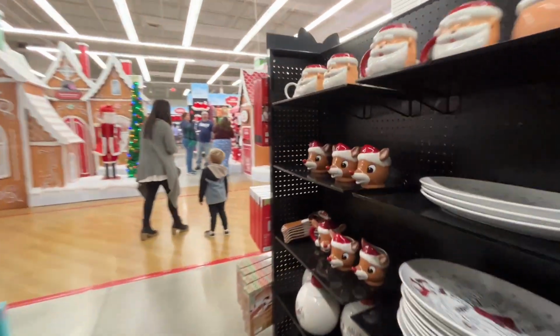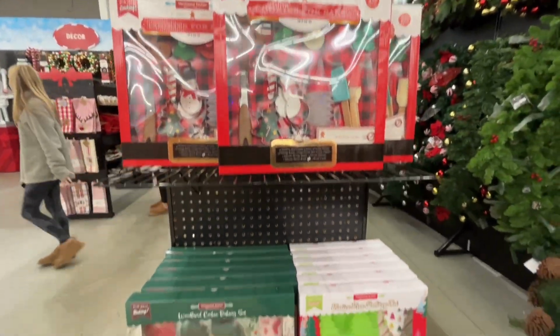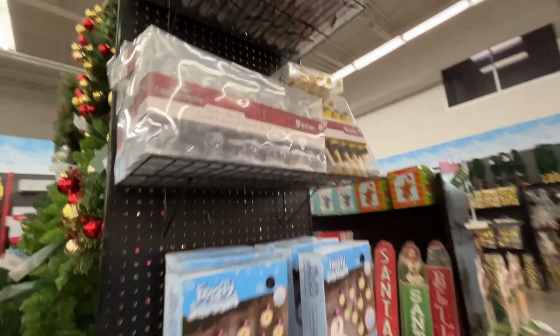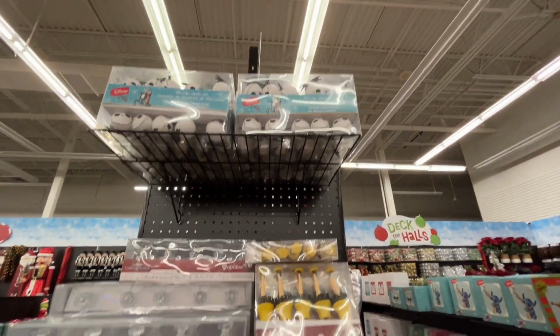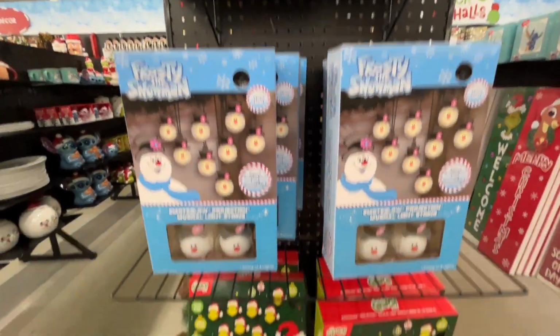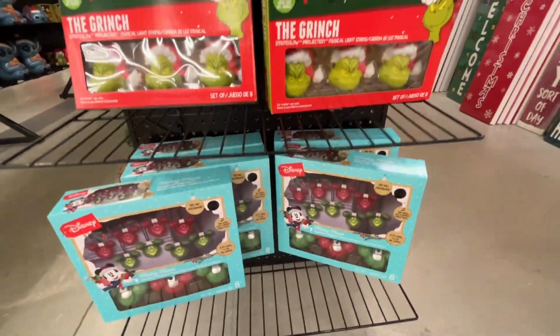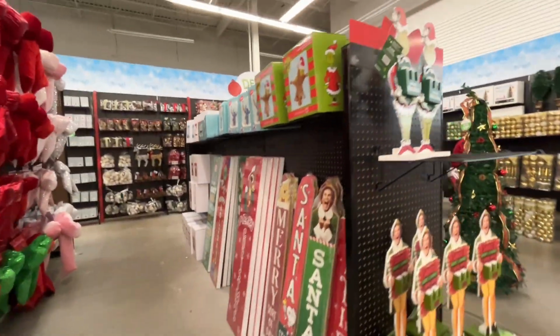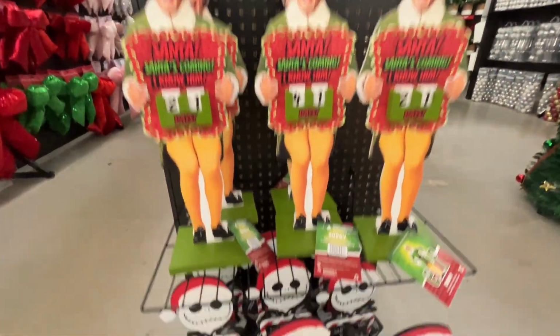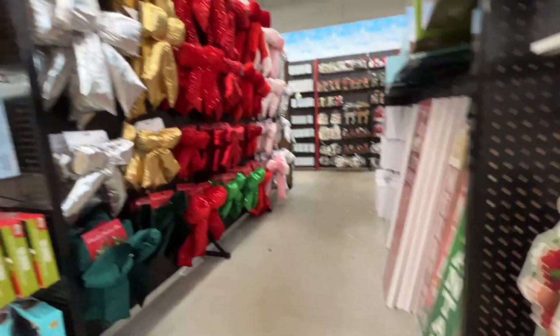Really cool. Going over here, it looks like some cooking supplies, which are really cool. And then we have some lights over here. Jack Skellington. And then I believe that's from A Christmas Story, Frosty the Snowman, Grinch, and Mickey. Right here, we have countdowns to Christmas. We have the Grinch, Buddy, and we have Jack Skellington.